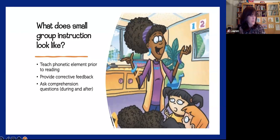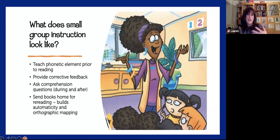And the last one is that at the end of your small group instruction, you can send books home for rereading, which builds automaticity and orthographic mapping. But the nice thing is, if you've read those books in a small group, you'll know that that book is ready to go home. So you're not just sending something home that could be an exercise in frustration for a student.